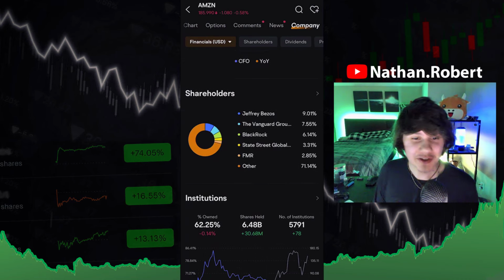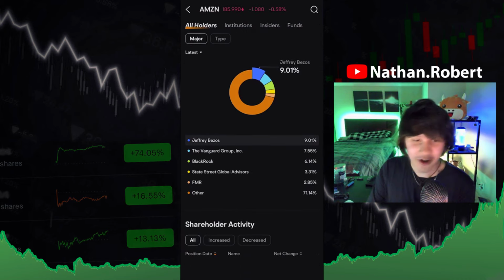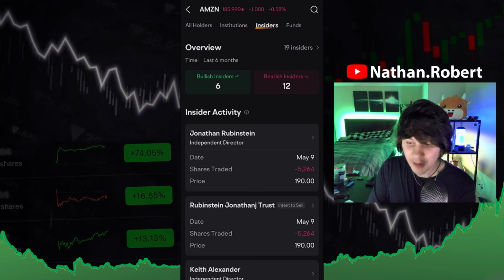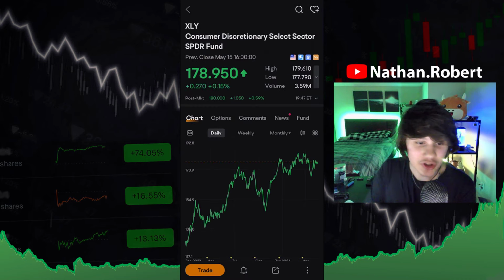And you can even scroll down and see who the shareholders are. We can see that Jeff Bezos owns 9% of the company, or sorry, Jeffrey Bezos. I didn't know his name was that. But then we can see the asset managers that own this, like Vanguard Group, BlackRock. And if you scroll over, you can even see the top ETFs that hold this company, like this random ticker XLY. 24% of it is just in Amazon stock.